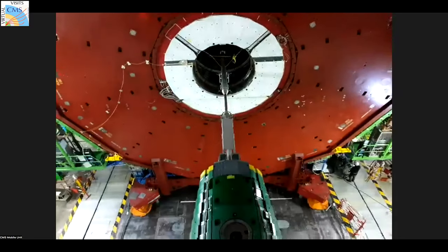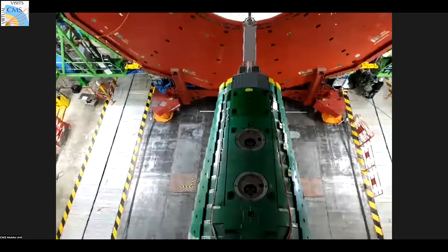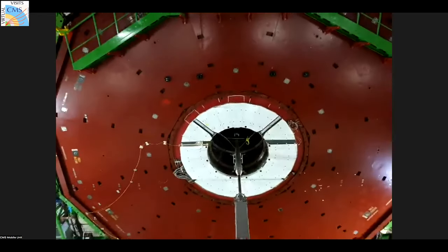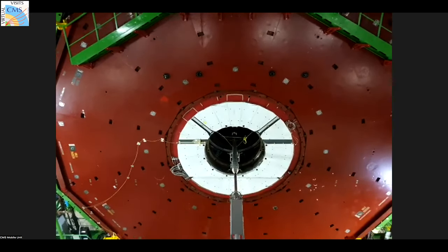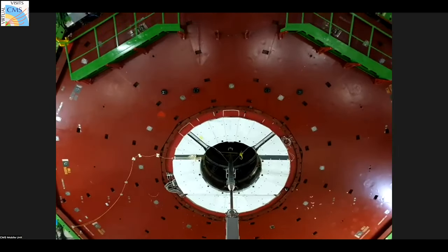That's the special view for the virtual visit. So as a visitor, you don't get to come here, but in the virtual visit we can have this wonderful view from one end of the cavern, and we have this wonderful perspective on CMS and on the beam pipe.